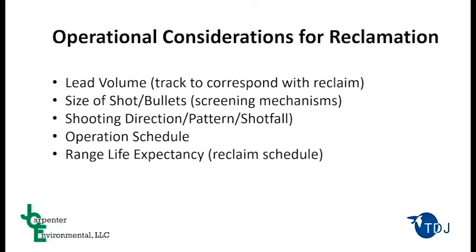So now let's look at some of the operational considerations for reclamation. Lead volume: you want to track that to correspond with your reclamation schedule. The size of the shot or bullets is something to be aware of so that you can accommodate with the appropriate screen sizes when screening. The shooting direction, the pattern, the shot fall, we talked about that. That's where you target your reclamation. Look at your operation schedule and your range life for your reclamation schedule.